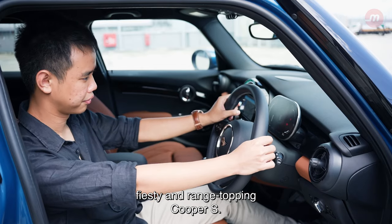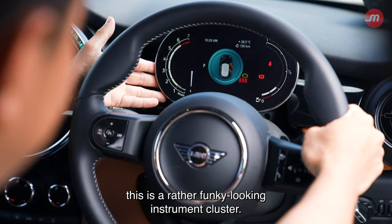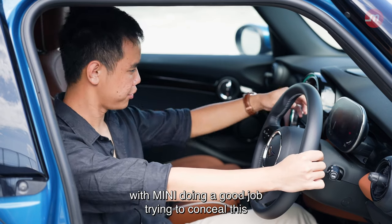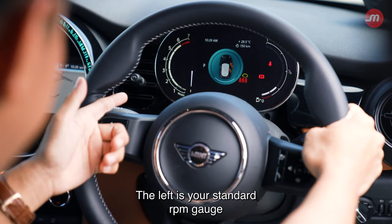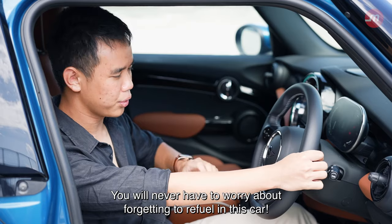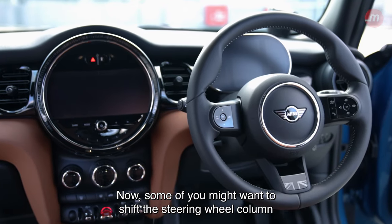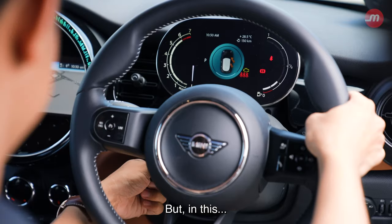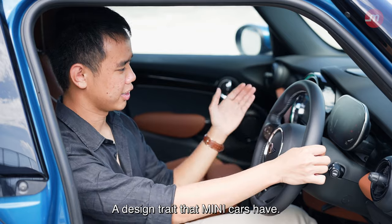Keeping in trend with the aesthetic, this is a rather funky looking instrument cluster. It is not fully digital, but it sort of gives you the illusion that it is, with Mini doing a good job trying to conceal this analog rev counter. The left is a standard RPM gauge, while the right is the biggest fuel gauge I've ever seen in any car. You will never have to worry about forgetting to refuel in this car. Now, some of you might want to shift the steering wheel column in order to get a better view of the instrument cluster, but in this, the instrument cluster actually moves with the steering wheel, a design trait that Mini cars have.